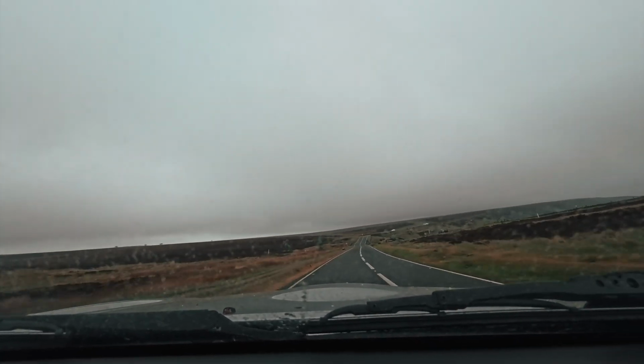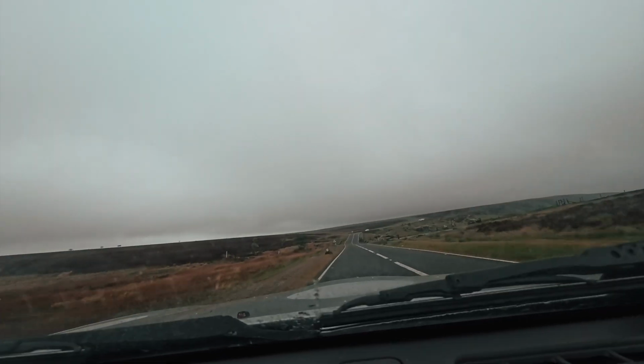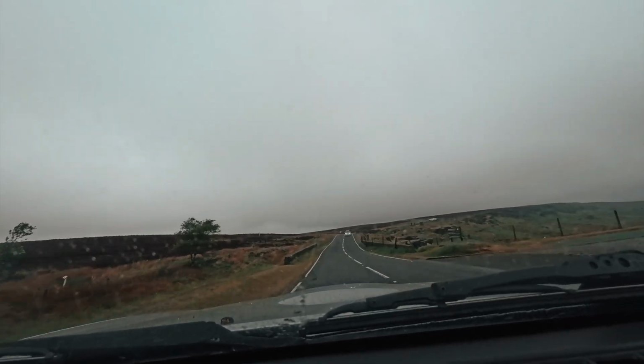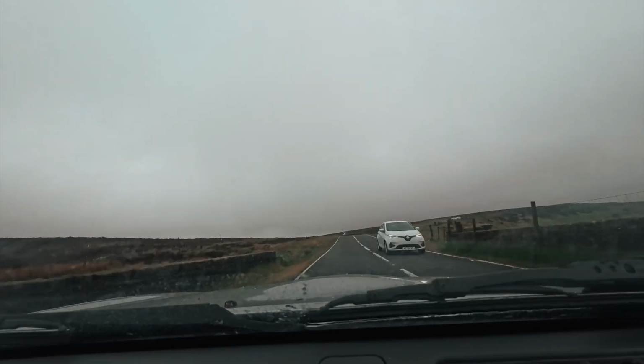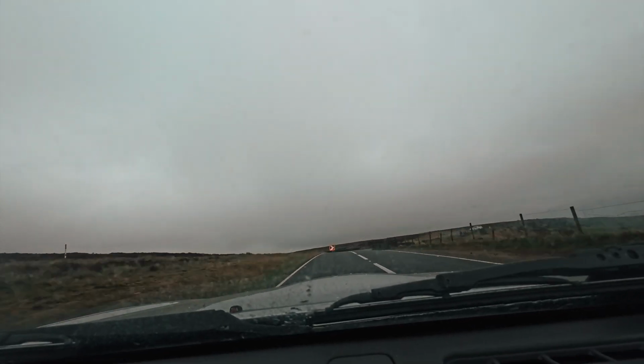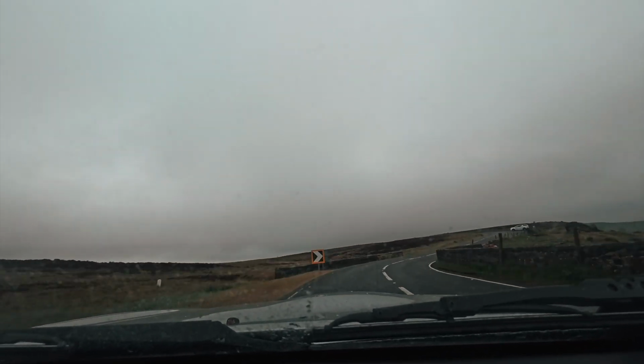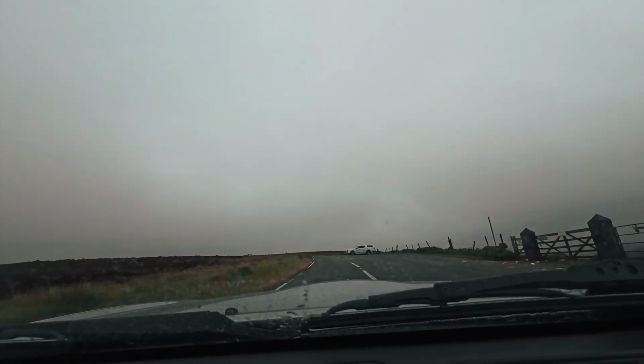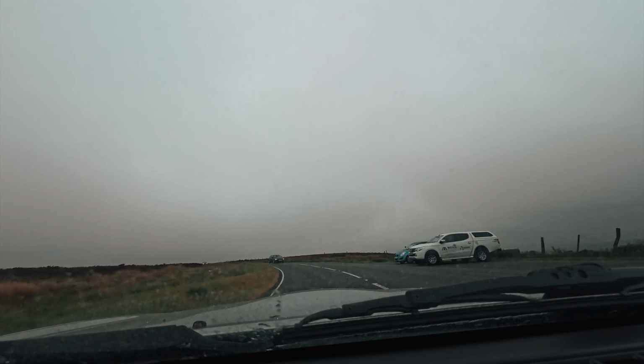Very popular with climbers, walkers, mountain bikers, and quad pilots. It's a bit moist today, so I was going to stop and fly my quads, but not today. It's a tad moist.